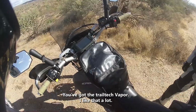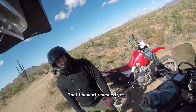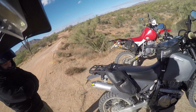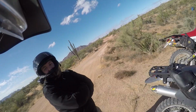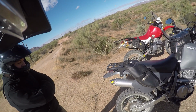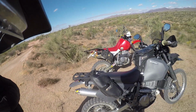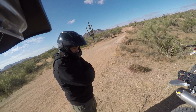And you've got the Trail Tech Vapor. I like that a lot. I'm going to put that on my new motorcycle, the new project I haven't revealed yet. I only went that route because I broke the factory speedo cable and figured if I'm going to put money into it, I might as well put in something that won't have a tendency to break again. And you think it's more accurate than the original? Yeah, the original speedo is known to be pretty far off, especially at highway speeds, close to 5 to 8 miles an hour off. And this one I can program, so if I swap tires and get a different profile, I can reprogram it so it reads the same again.